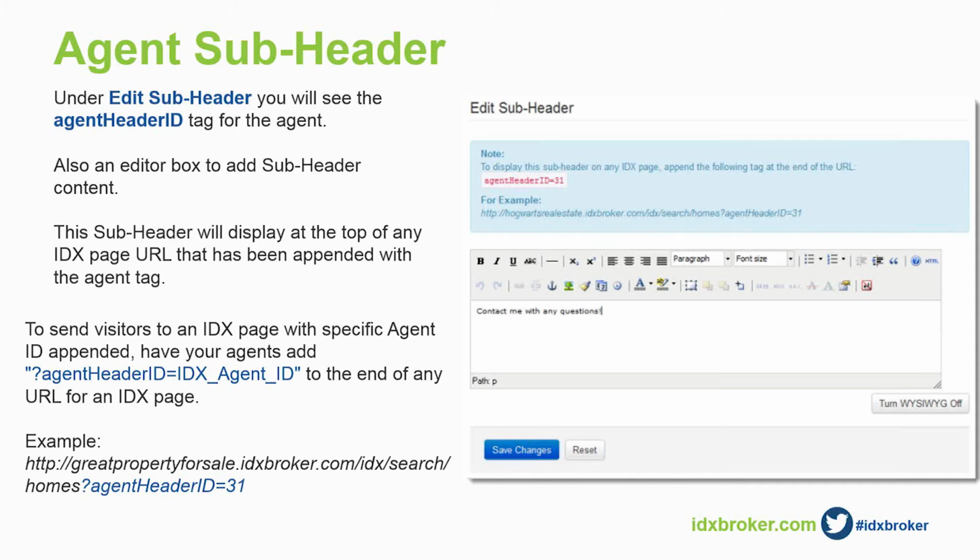This will be unique for each agent, and they'll get that within their IDX account. And they'll add that to the end of the URL of an IDX page. So I provide an example below. Greater property for sale.home is the subdomain. IDX brokers is the main domain. .com/IDX, say it's a search page for homes. They plopped in the agent code at the end there.